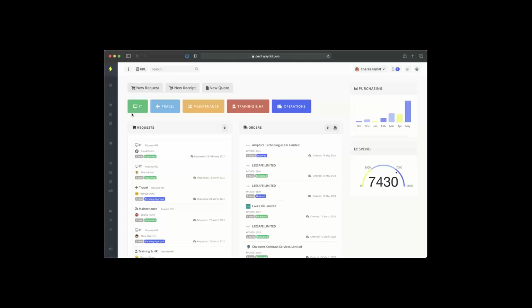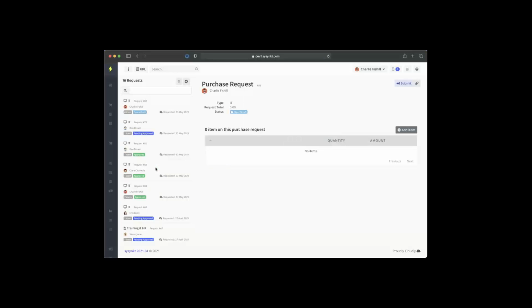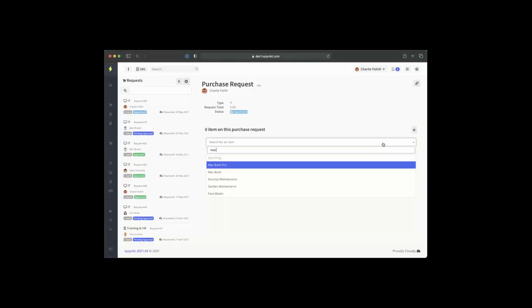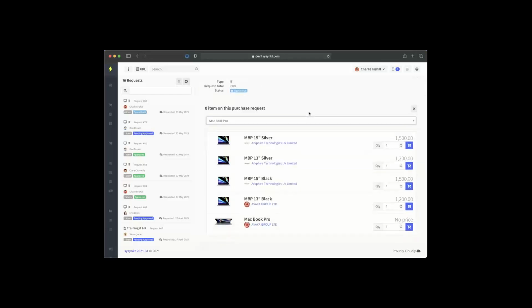So let's go ahead now and create that request for a new laptop because my current laptop's broken. I'll hit a new IT request, enter some key details, enter some analysis, and I've arrived at my purchase requisition screen. So here it's just a simple case of me now going through and just selecting a few items, in this case, a new laptop. I'll do a search. Great, I can see a list of items here that I can select from.